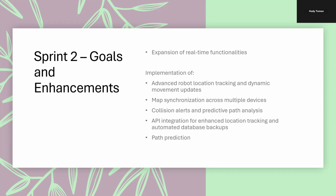Sprint two focused on expanding real-time functionalities, enhanced robotic tracking, dynamic movements, and map synchronization across multiple devices. In addition, we introduced collision alerts, predictive path analysis, and integrated external APIs to refine location accuracy. These significantly improved the performance and reliability of the system.